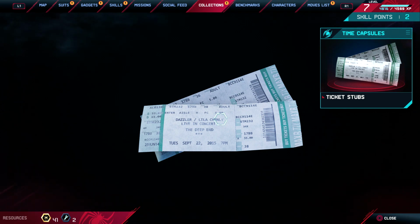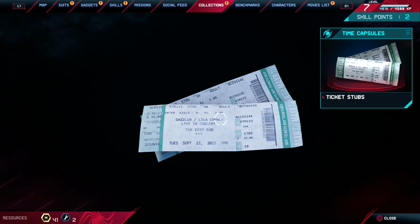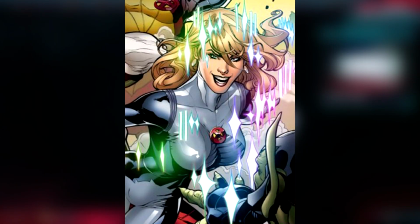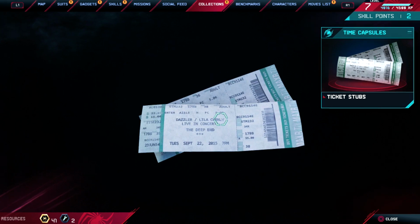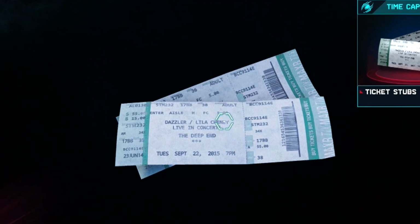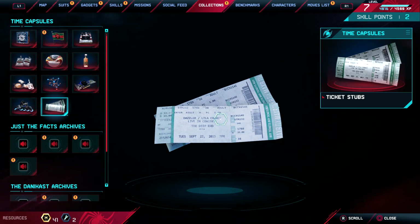The 2 artists, Dazzler and Lila Cheney, are actually characters in the X-Men series. Dazzler has the ability to absorb sound and channel it into light beams. That's my simplified version of the character's ability, while Lila Cheney is a rockstar mutant who can essentially teleport between planets. What I do find really interesting and compelling is that there is some sort of acknowledgement to the X-Men existing in the Spider-Man universe.